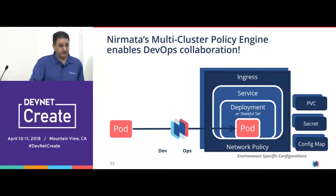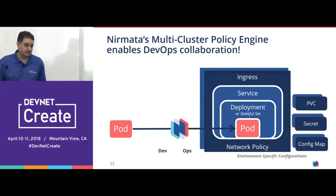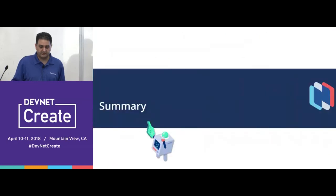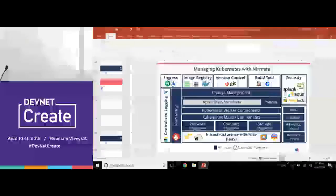A lot of what we do at Nirmata is bridge that gap between that developer view, where I want to focus on something simple, my pod, my containers, and what an operator needs to deploy and operate their application in a production type environment. And all of these you can now specify in Nirmata through policies. So let's take a quick look at it. I know we just have a few minutes left, and then we'll come back and wrap up.